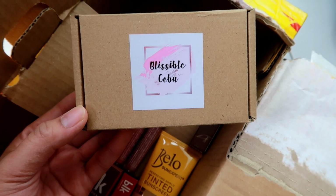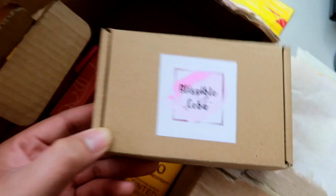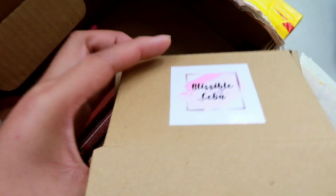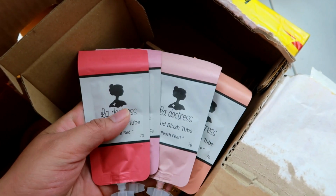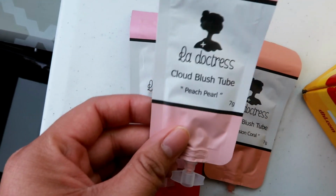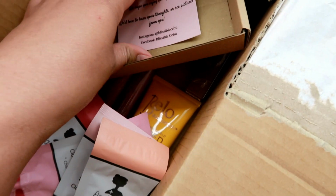This is from Blissable Cebu. I don't know how to pronounce that, I'm sorry, but that brand is, I believe, a local brand from Cebu that sells lip tint. This one right here is the Cloud Blush Tube, and I got the 4 shades. I got the shades Aurora Red, Chiffon Rose, Peach Pearl, and Fusion Coral. So that's that, and I got a card right here.